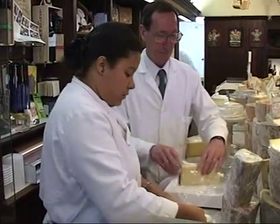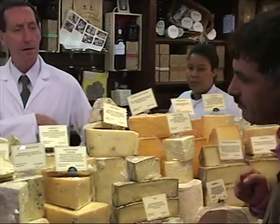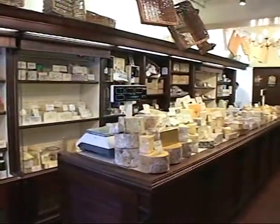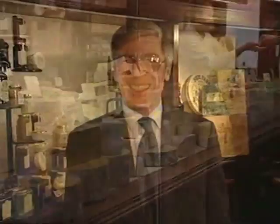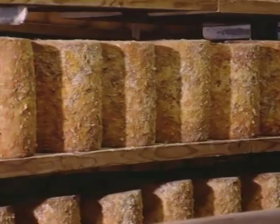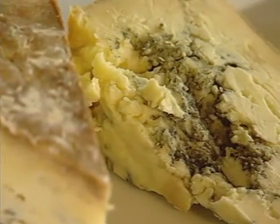For over 200 years, kings and commoners alike have been buying beautiful French Bries and briny British Blues at this little London shop on Jermyn Street. Owner and head cheesemonger Arthur Cunningham explains the allure of this bold British blue. Stilton is arguably the finest cheese produced in this country. Mrs. Beeton, the great Victorian food writer, referred to Stilton as being the English Parmesan.